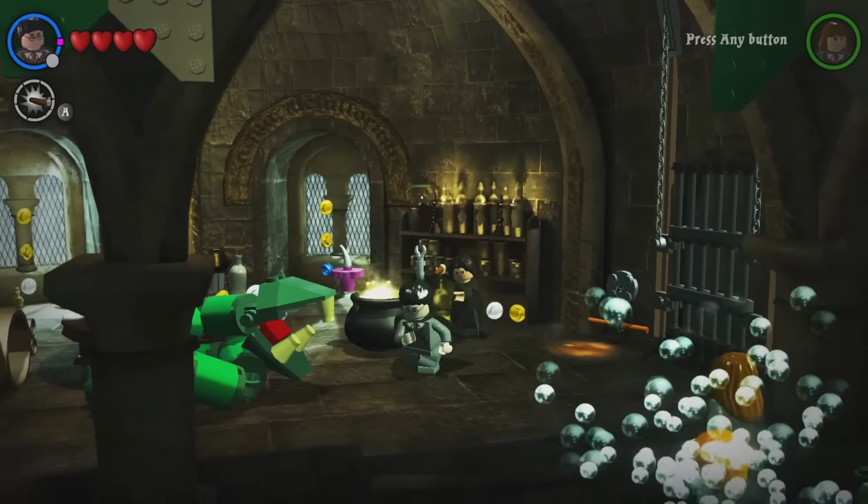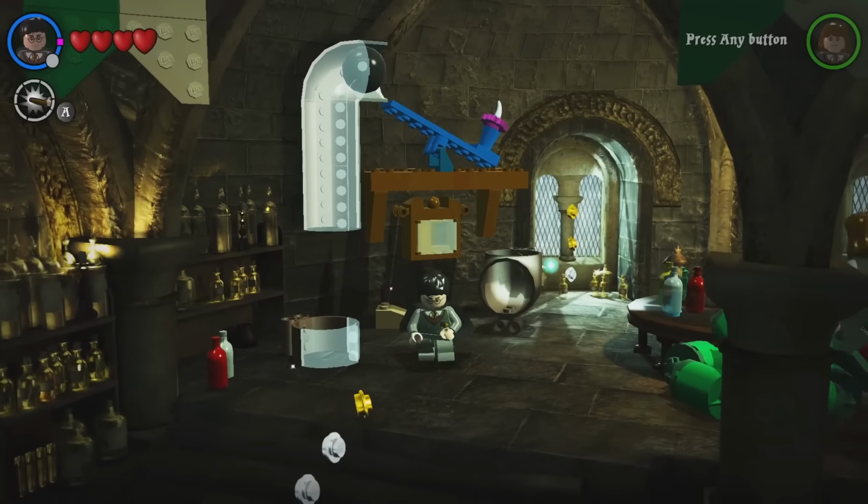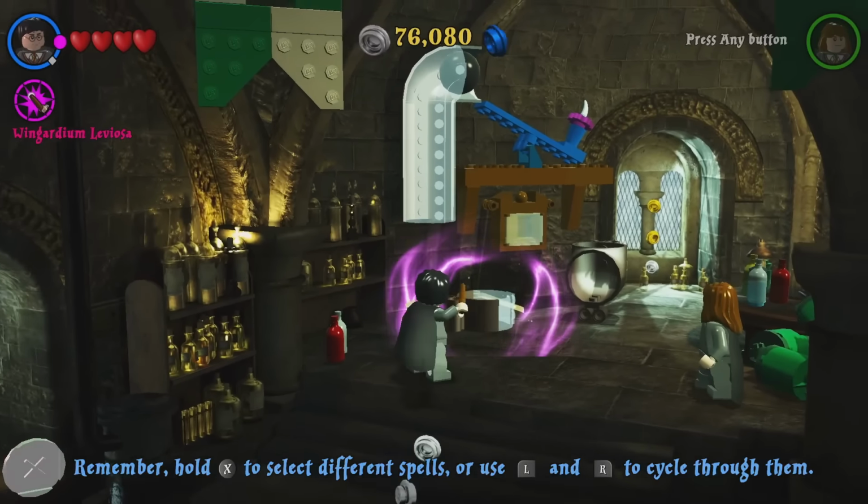Okay, so that goes in there. So that's one less ingredient that we need now. That's one that we've got already. Wait a minute. This looks like... So like this. Yeah, we want to combine this. And now we can go and send Scabbers there. Scabbers! Wait, no, I don't want to use that. Scabbers, go! Go!